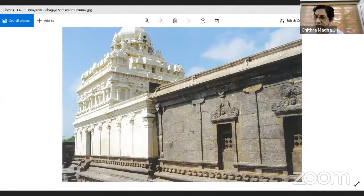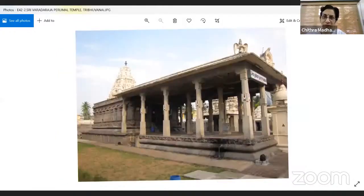So we understand that these temples were not just places of worship. They also were centers of learning.